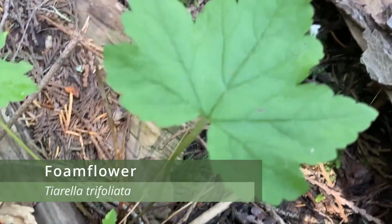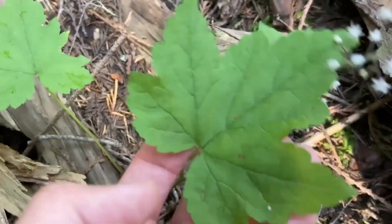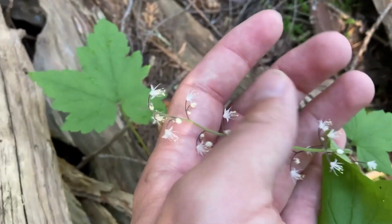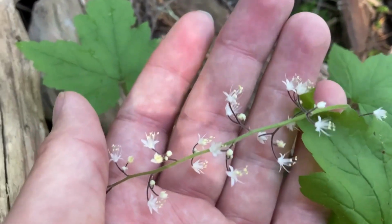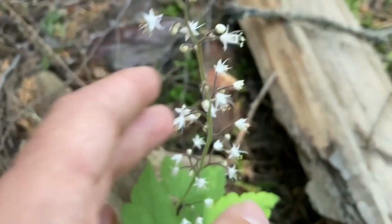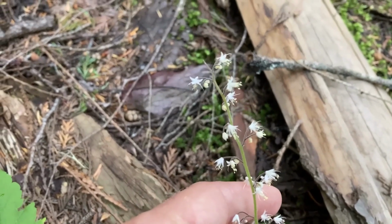Foamflower is a herbaceous perennial that can spread through its rhizomes and can typically be found in moist forests and along stream banks. This species was all over Glacier National Park. The flowers of foamflower are long, white, dainty inflorescences.